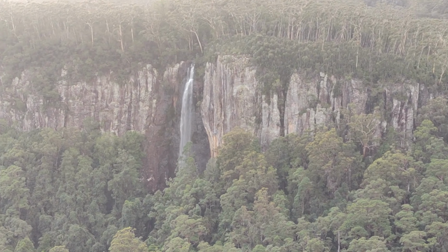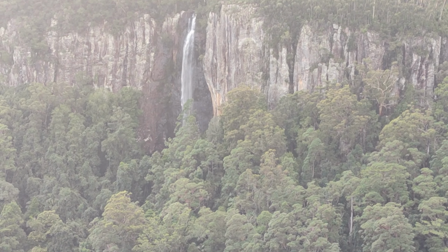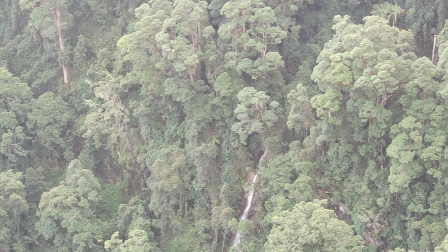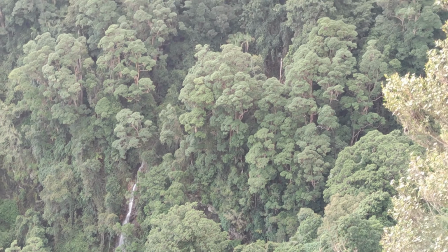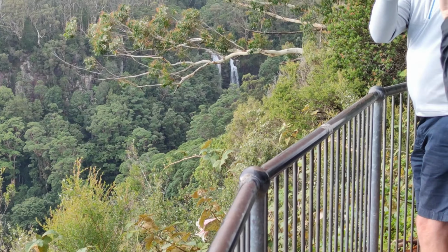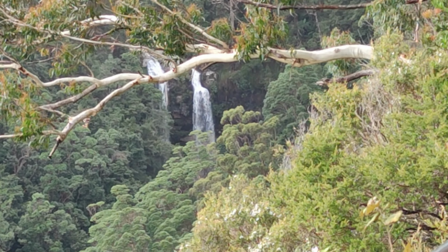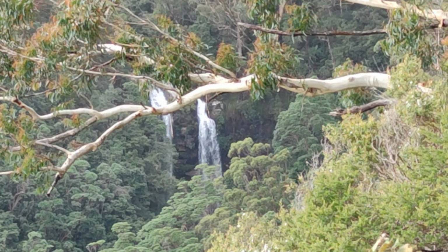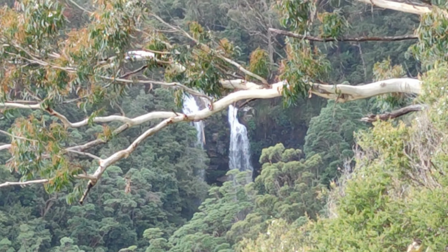There is Rainbow Falls. Good bit of water in there. And then if you look down here, there's a bit of a cascade running off the side. And then over there, behind the fellas, is Twin Falls, which we can actually walk down to the bottom of. So there you go, we're at Canyon Lookout, Springbrook, Gold Coast Hinterland.